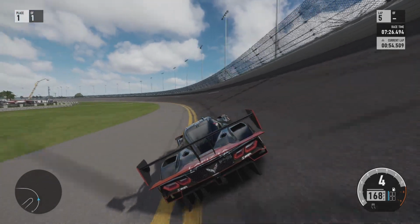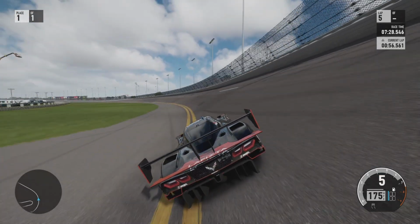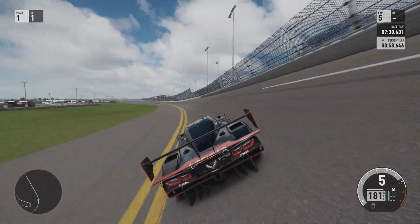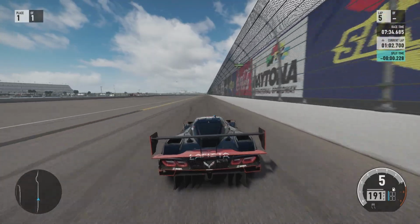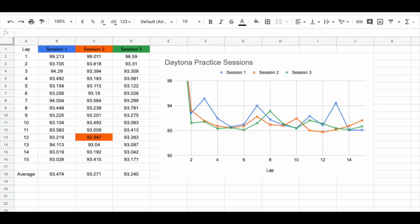So I actually want to put something up on the screen now. I did 3 practice sessions, and I want to explain to you guys how that helped me in my driving. What we're looking at here is a graph of all the laps that I did in those 3 practice sessions. I did 15, including the out lap, and as you can see, session 1, the average was 1 minute 33.474, and that decreased each session I did.